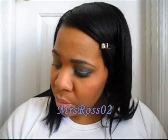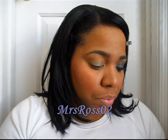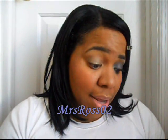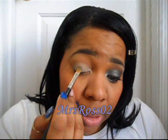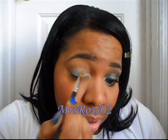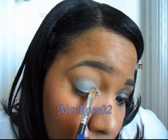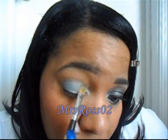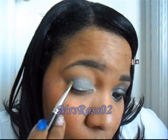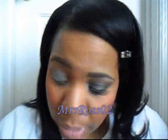All right, so using my 242, I'm going to go into the blue color, and I'm not going to foil that. I'm going to go over top of that green stroke paint pot, just applying it dry. But it's so freaking pigmented. See? So it should look like that.